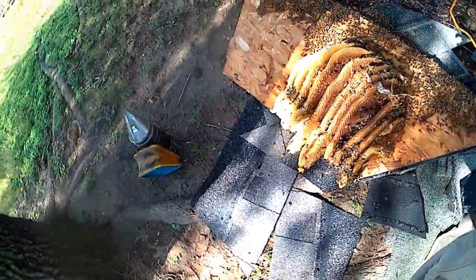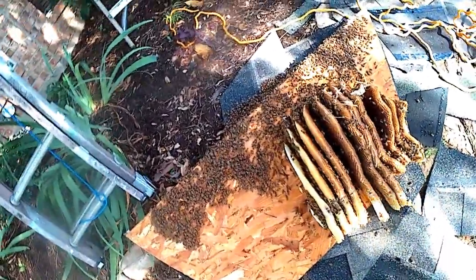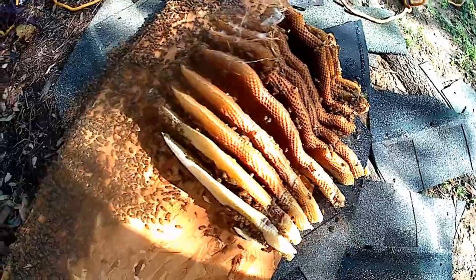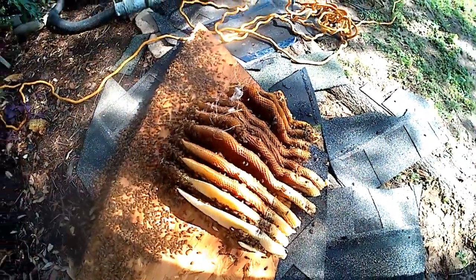Indicates to me they've been here probably a year. First year is white to yellow, second year is brown, and this is definitely brown. So that tells me that they've been here a little longer than they were noticed, and that usually happens.